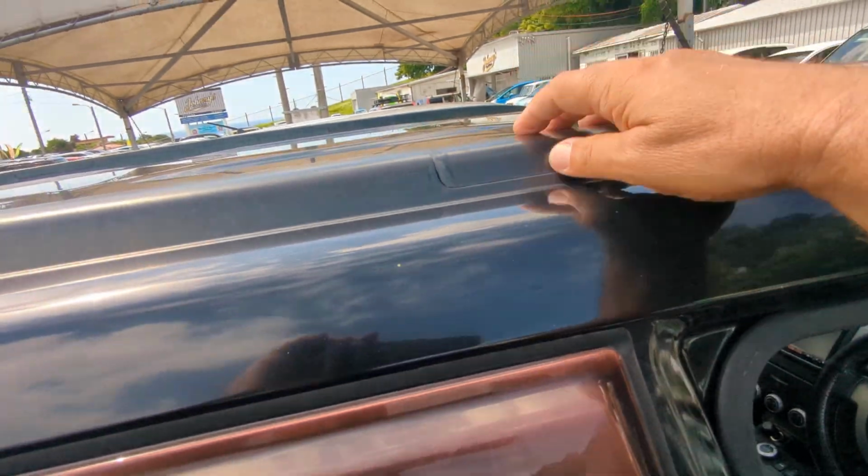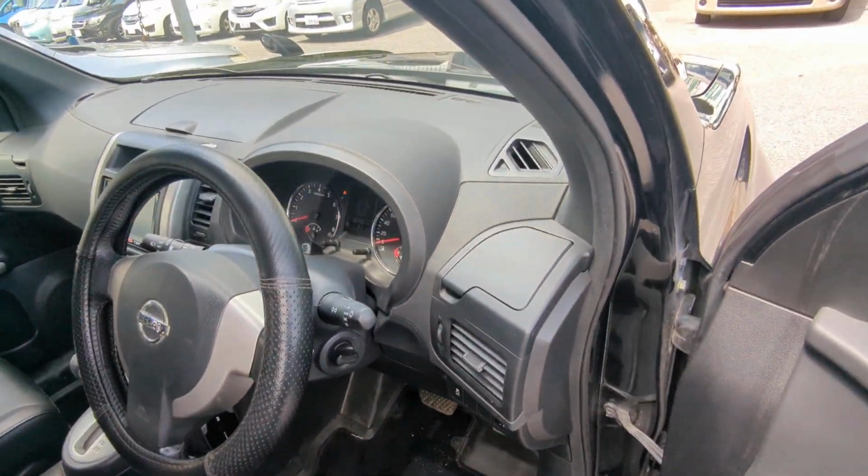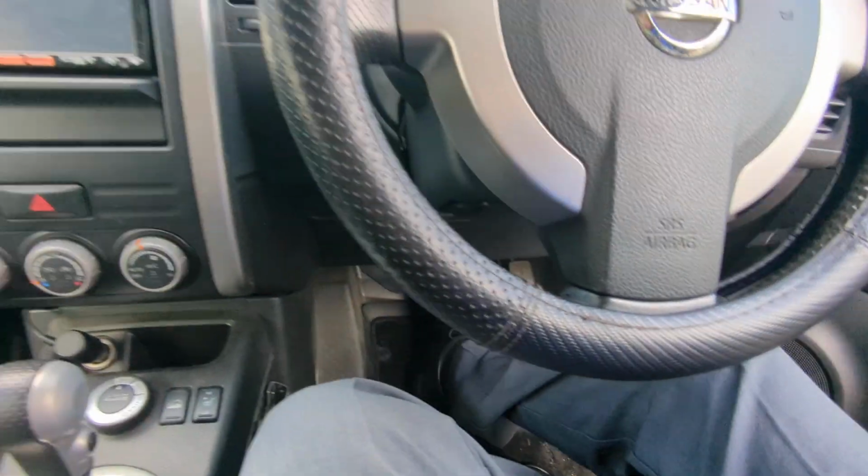The second thing is it does have the slots here if you want to put roof racks or crossbars. Very easy to do. So with that, let's jump on inside. Like I said, it's just coming in. It's going to be a little dirty.